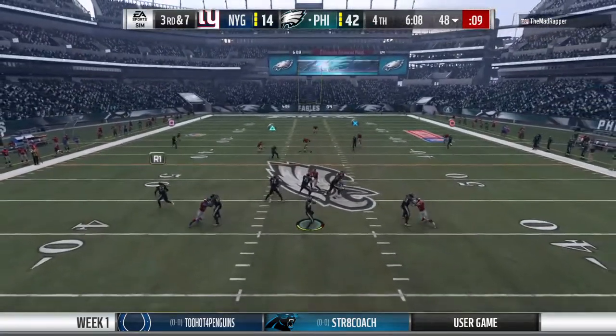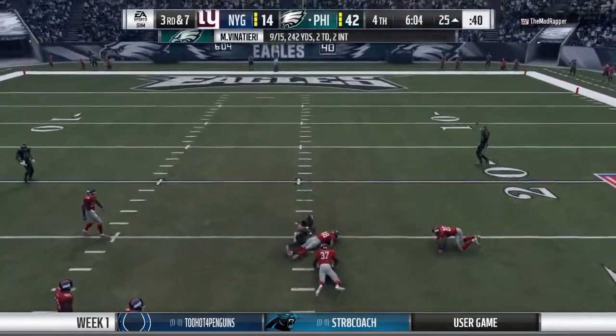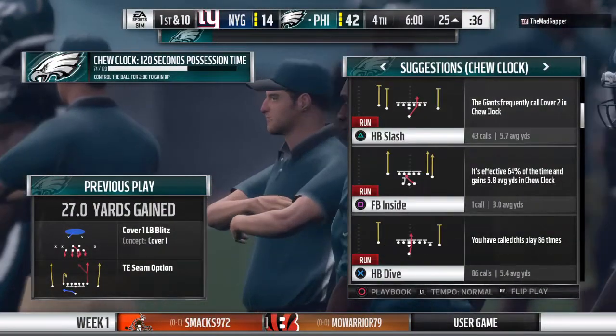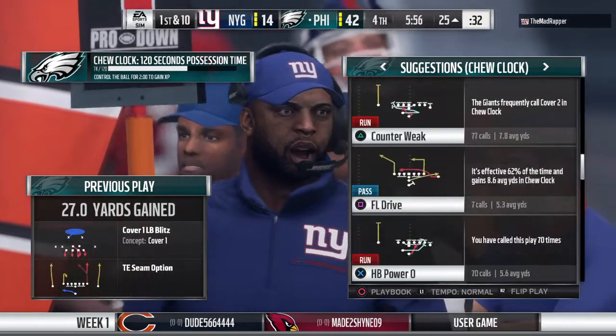On 3rd down, he'll drop to throw. And Ingram holds it in. A very solid gain of 27. They have the nice cushion. They just want to pour it on right now, still throwing the football.